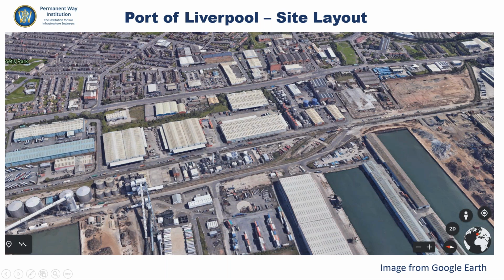Then we've got the biomass facility, which is the former coal handling facility here, which has been converted in recent years to handle biomass. There is no more coal traffic from the port these days. And then the track goes on off to the left here to Royal Seaforth Container Terminal.